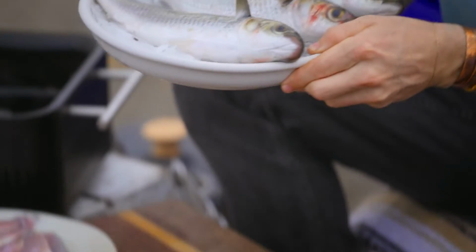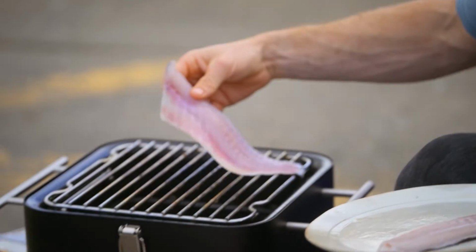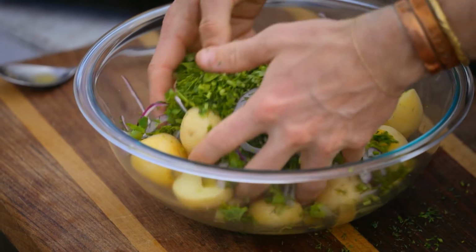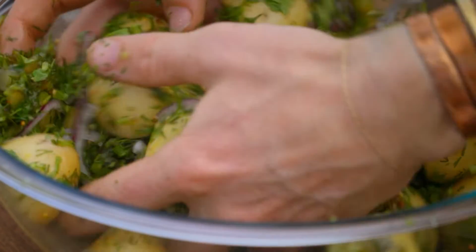The humble mullet. We've got a really delicious hot smoked mullet. Just going to lay them onto the bars with lemon potato hash. That looks great. Beautiful flavours. I am so happy about this.